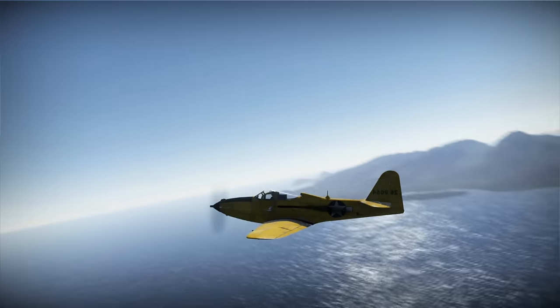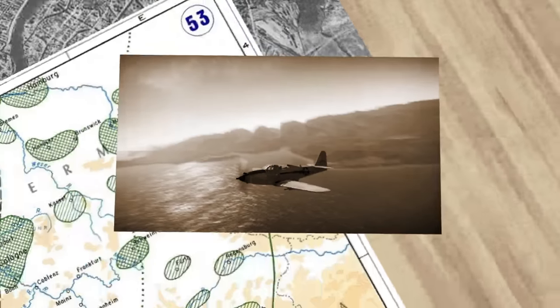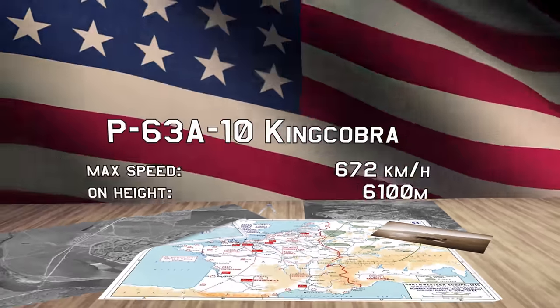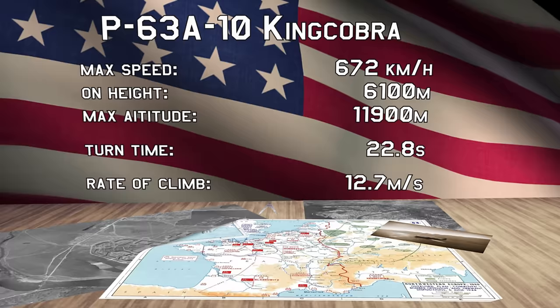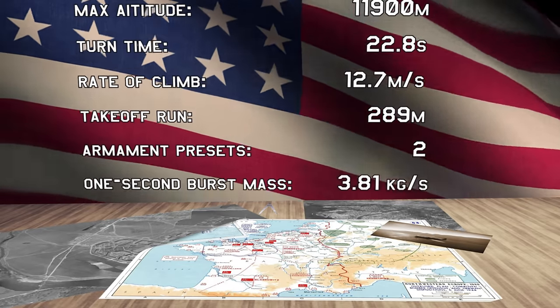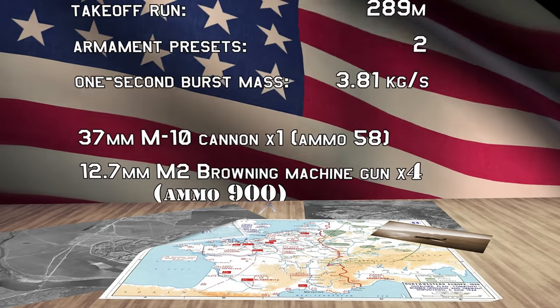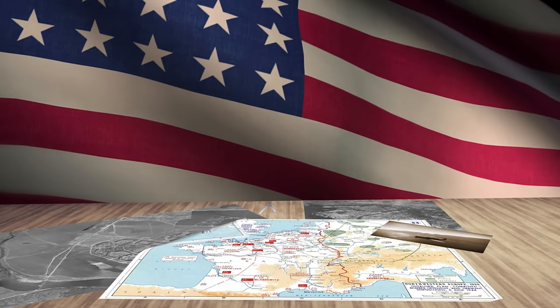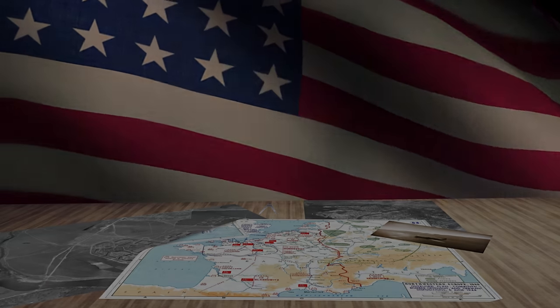Today's video will be in a somewhat different format. We'll be looking at battles on our plane against each of the opposing nations. Our plane for this video will be the P-63A-10 Kingcobra, equipped with four Browning machine guns and a 37mm cannon. This is a Rank 3 vehicle. Well, let's begin.